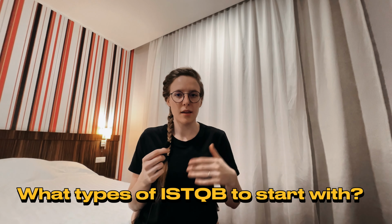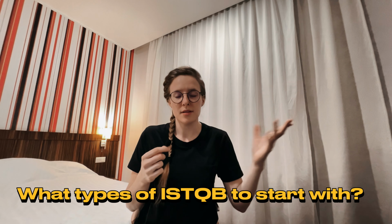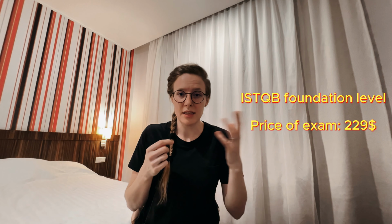Now my next point would be what types of ISTQB certifications to start with. I will only mention two of them, two levels, the ones I think give you the biggest return. The first would be foundation level, which covers all of the testing fundamentals. If you are starting out, this is a great thing to start with to understand how things work. Then you will only need to gain the experience and learn by doing. That is a different thing, but the fundamentals, ISTQB covers all of that.